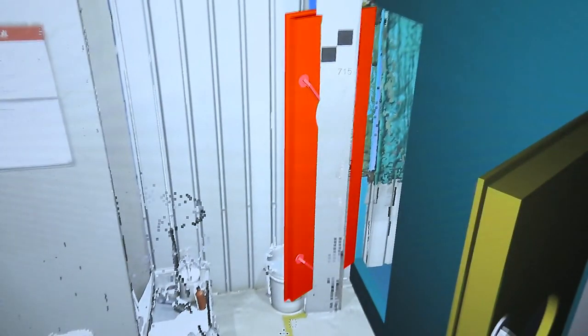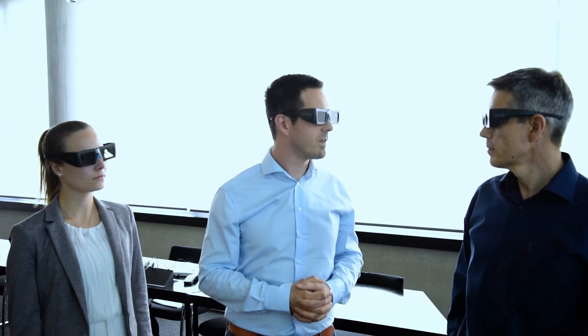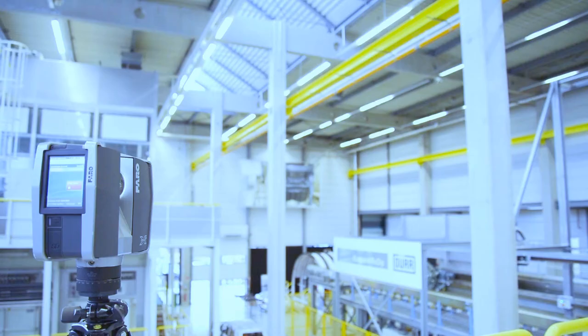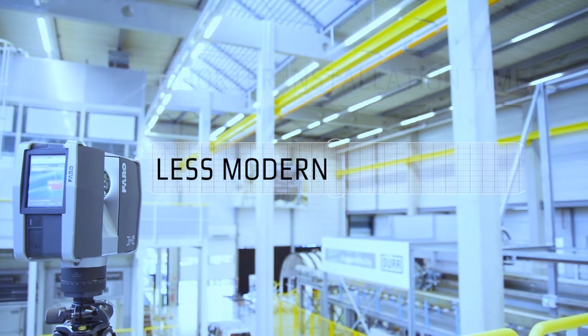Due to the high degree of accuracy, engineers can react at an early stage and design special features before on-site installation. With a 3D laser scanner, Dürr optimizes reconstruction planning, allowing for shorter installation time, lower modernization costs, and smooth workflow.